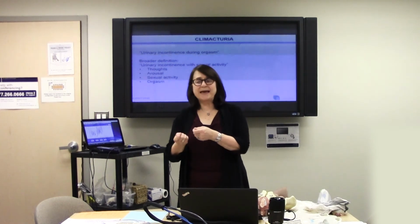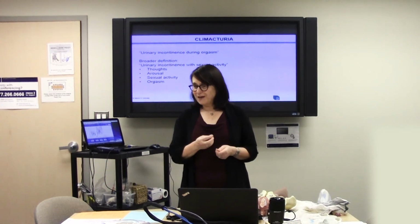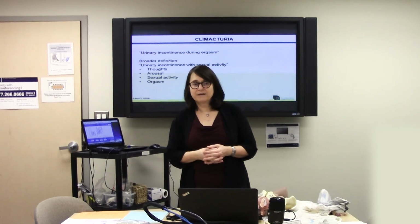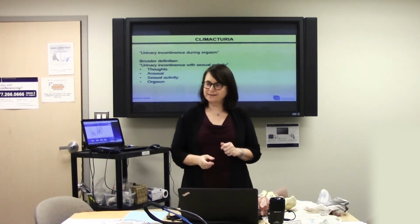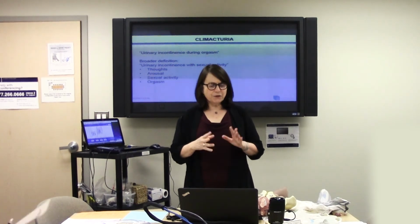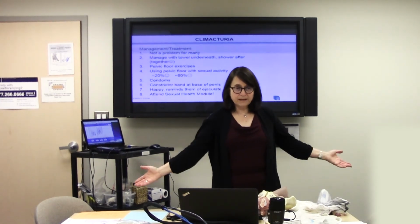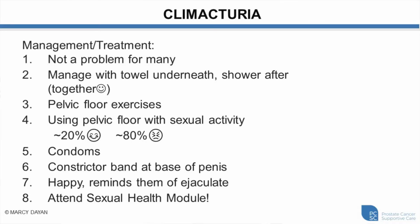It could also be an anatomical or neurological little blip that happens after surgery, because things are changed anatomically, neurologically. Okay, so we're not talking about the nerves for erectile function. We're talking about the nerves for continence and muscles for continence. So there are things you can do to manage it. For many people, it's not a problem. Other people want to put a towel underneath, maybe have a shower together afterwards.